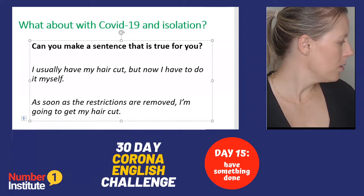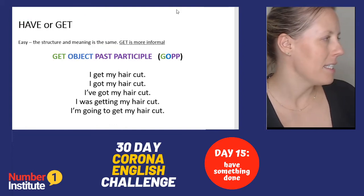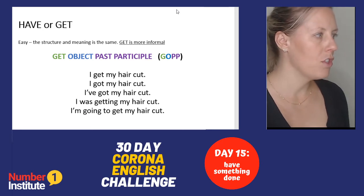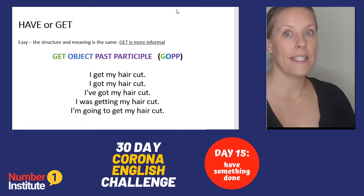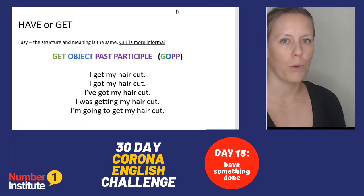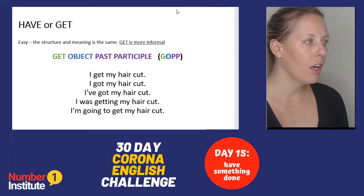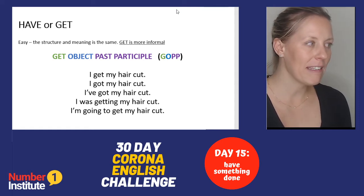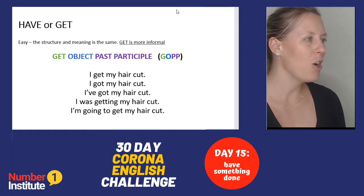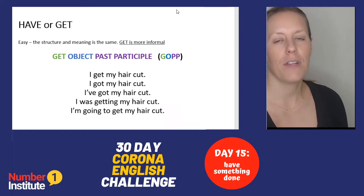Alright, so let's look at the difference between have and get. Very, very little difference. The structure and the meaning is the same. Get is more informal, so it's less formal. So we changed get, so you can remember get instead of have. Get, object, past participle, and we changed get for the tense.